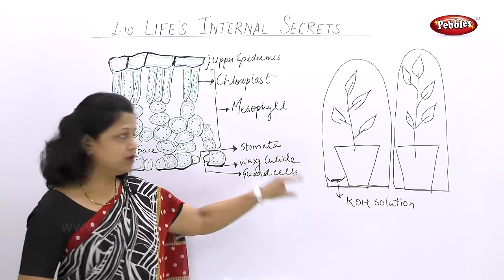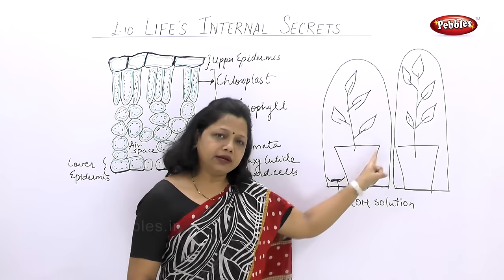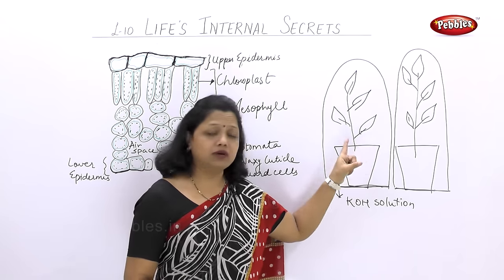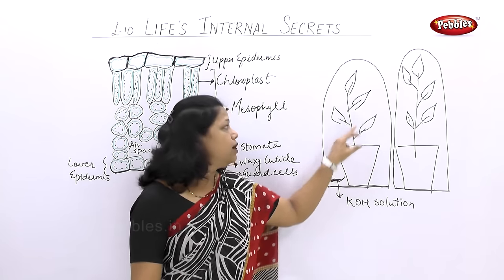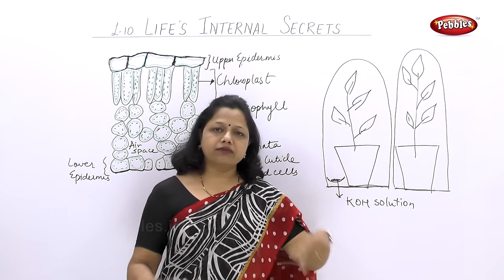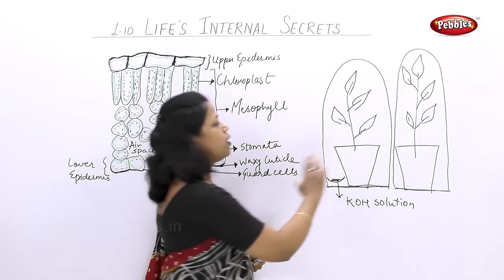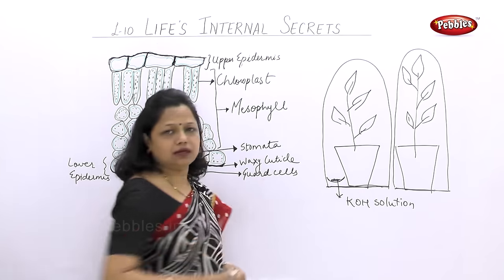This is the setup. What was done? Two potted plants were taken. They were kept in the dark for 3 days. All the starch was used up. Then they were removed and kept in the sunlight for some time. Then these two potted plants were covered with the bell jars.